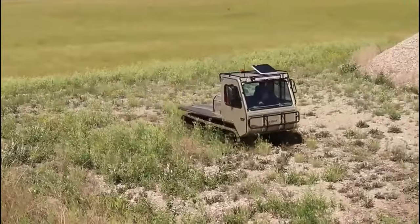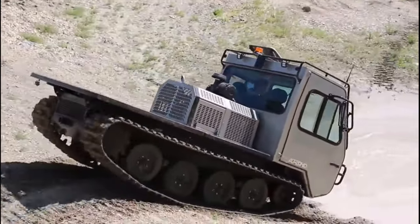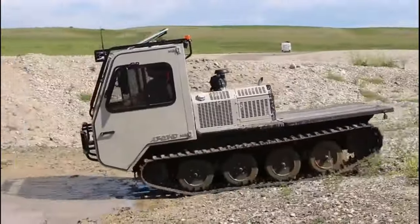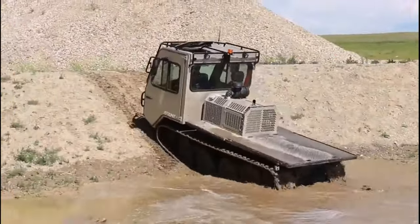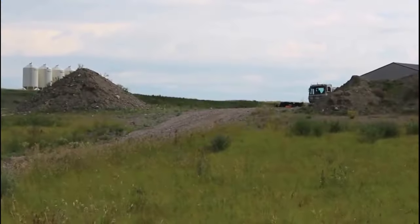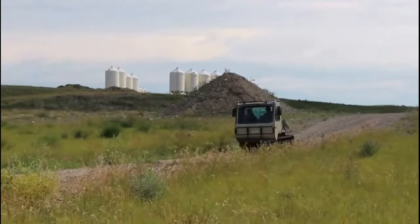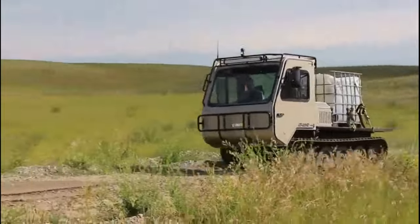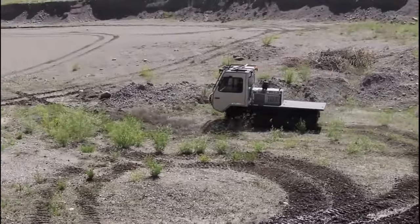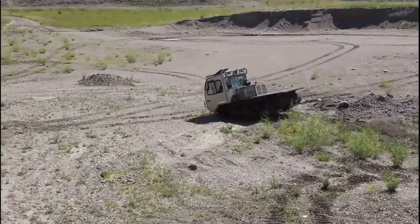Prepare to be introduced to the ultimate powerhouse in versatility, the ALLTRACK AT20HD, a compact tracked vehicle ready to conquer any terrain and tackle a myriad of tasks. Equipped with a hydrostatic drive, featuring two-speed wheel motors and a robust torsion axle suspension, paired with the formidable HATZ 4H50 Tier 4 turbo diesel engine, churning out 74 horsepower, this machine is a force to be reckoned with. But it's not just about power. With a maximum speed of 14 miles per hour and a staggering weight carrying capacity of 3,500 pounds, the ALLTRACK is built to get the job done.